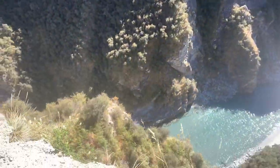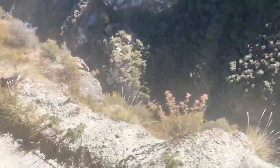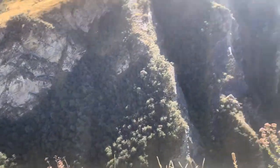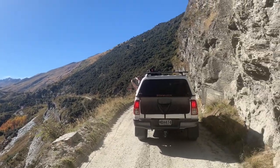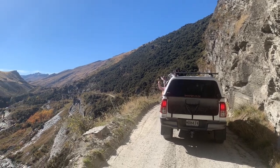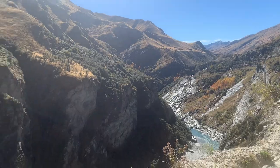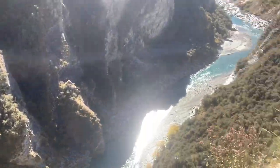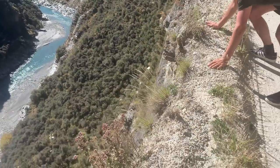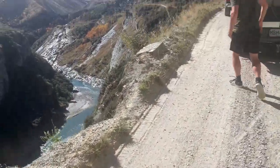This is an overhang, man. That's not nice. You don't even see the cliff. Put your arm down, man. Yeah, it overhangs this bit. Oh gosh. It could go at any second, man. I wouldn't go there.